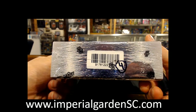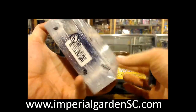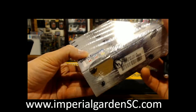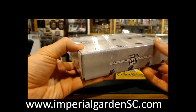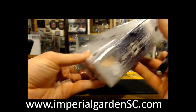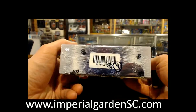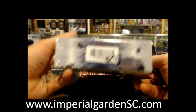9178 1222. 3 is box 4 of 6. I'll have some more hobby prism boxes in next week here, Jeff. Maybe sometime next week. I think the hobbies are about 600 a box now, though. We only got a few of them to start with. So box 4 of 6.